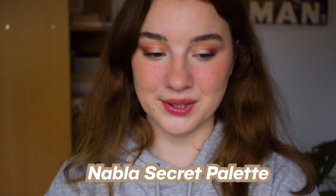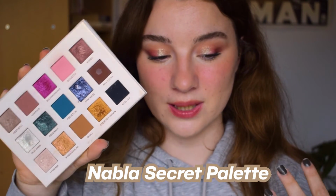And then also, of course, the Nabla Secret palette, which is one of my absolute favorites because it has a lot of neutrals, but also really cool fun colors, and the shimmers in this are very unique and also age friendly, I feel like.